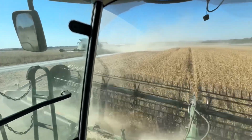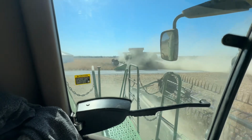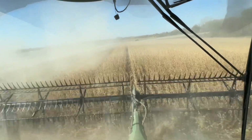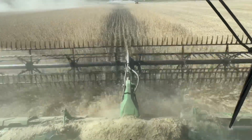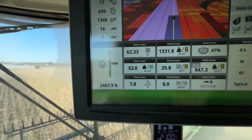This is the second to last farm of beans. Got like 45 acres here, and then another 40 after that, and then that'll be done. I guess now we get to see how red crown rot affects the yield of soybeans. Wouldn't you know it? Yield is going down.